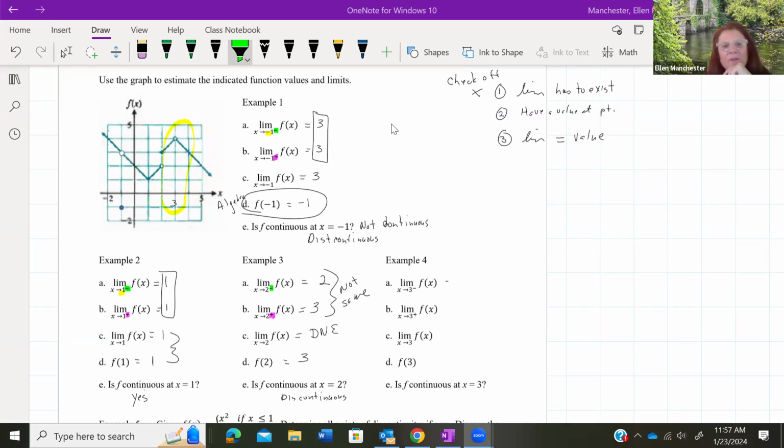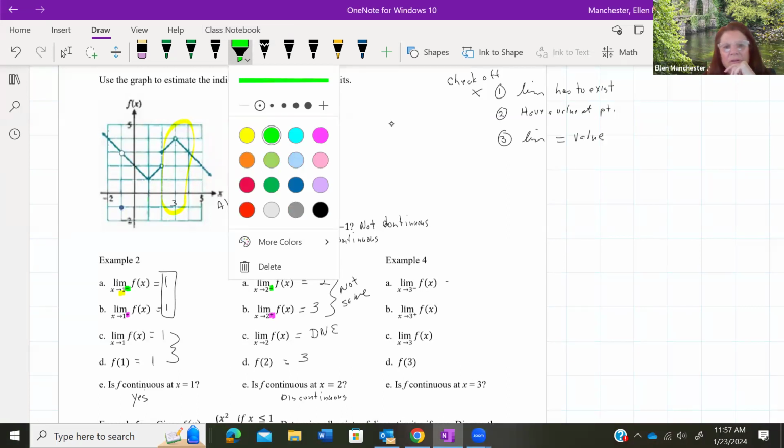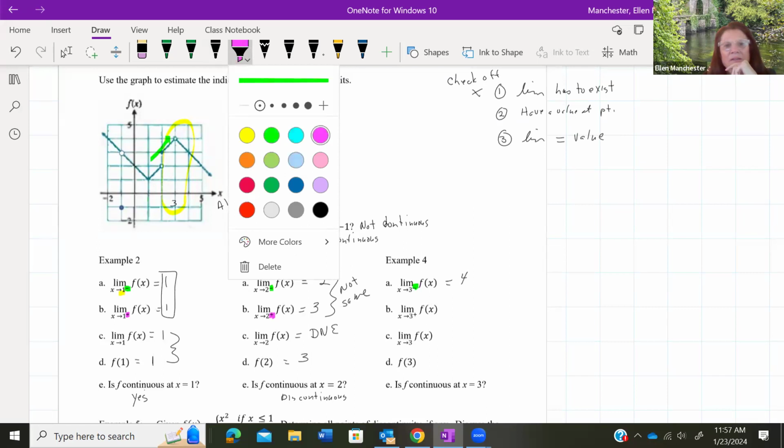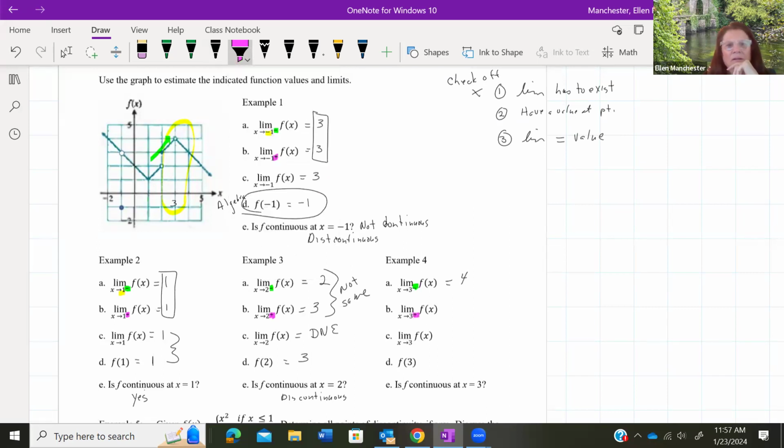Okay, so here we go. Coming in from the left, and I hope this helps with the color coordination. Coming in from the left, I'm only approaching 3, and I'm heading towards 4. And then the other side, I'm coming in from the right. And again, I'm approaching the same value, which is 4. So because these are the same, my limit does exist, so we're good there.